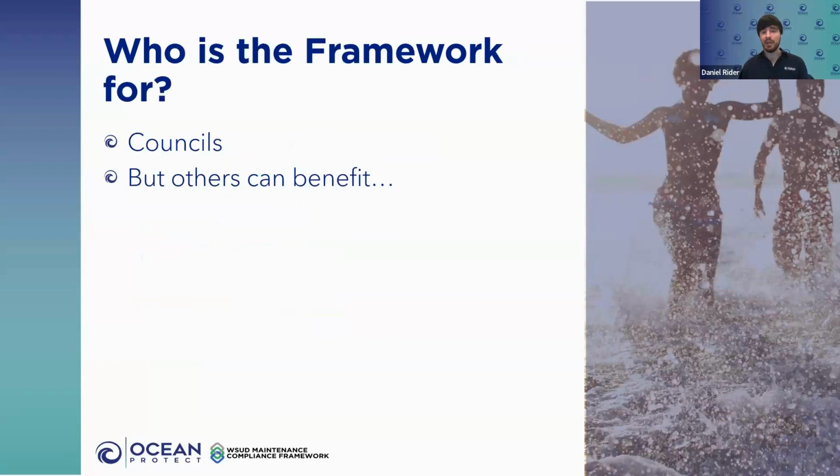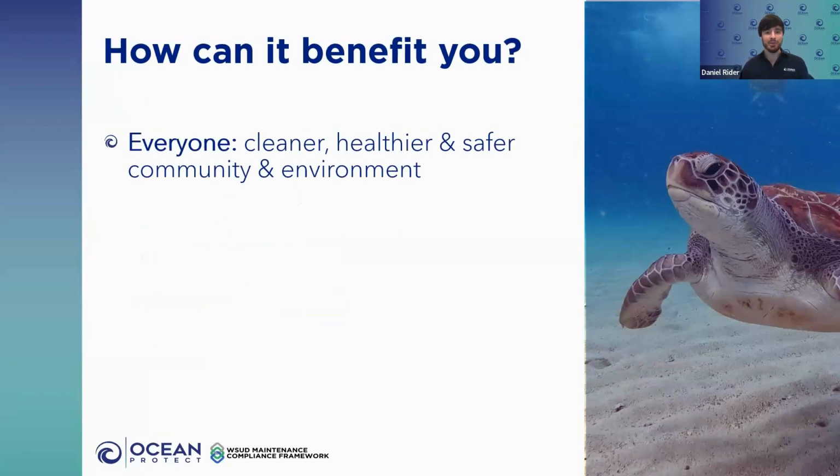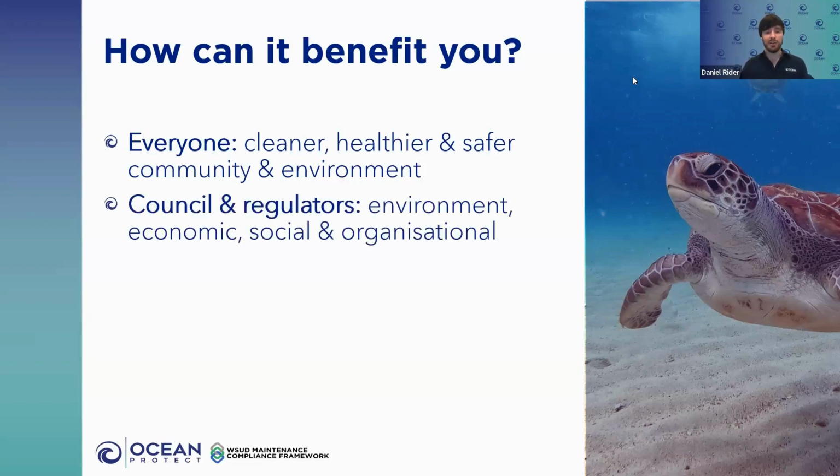Now, the framework has been developed for councils so that they can improve WSUD within the LGA, but others can benefit as well. So how can it benefit you? If you're anyone in the industry or in the community, it will benefit by helping create cleaner, healthier, safer communities and environments. Basically, this project can lead to these assets being maintained and operating properly, which can help the communities and environments that councils are responsible for. If you're a council and regulator, there are environmental benefits, economic benefits, social benefits, and organizational benefits. It improves your environment. It can create more jobs within your LGA. It can help save you money. It can help protect your community that you're responsible for, and it can help improve organizational processes and systems and meeting the requirements you have as a regulator.